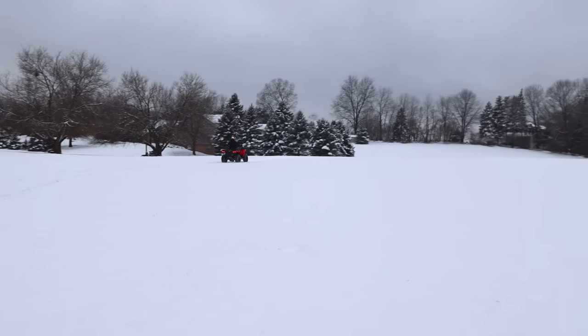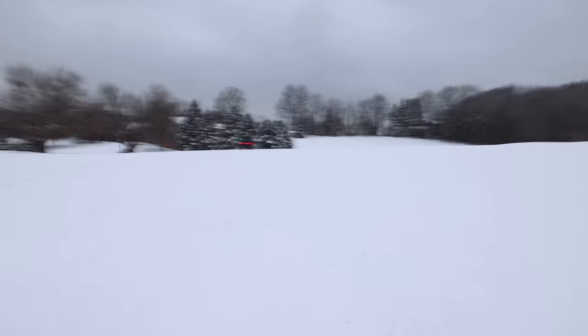He's out of there, guys. Zipping on down. Sorry that it's so dark out and kind of muted, you know? There's only so much we can do on these cloudy, dismal Michigan days where every single day it's cloudy.